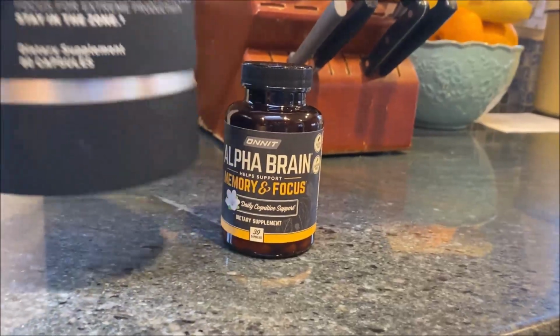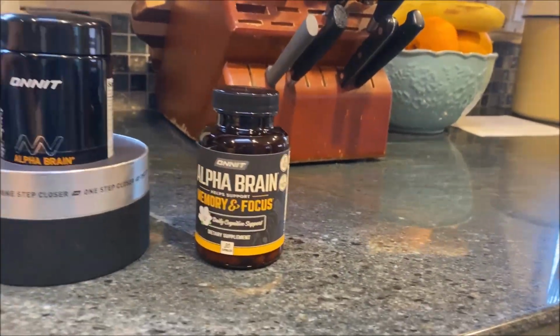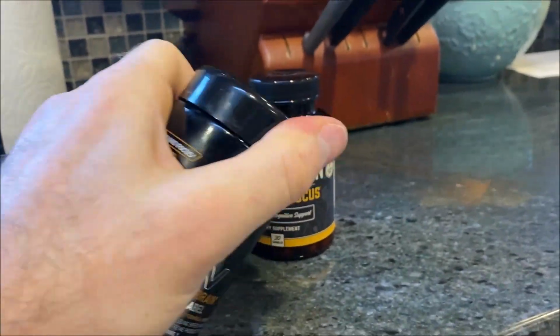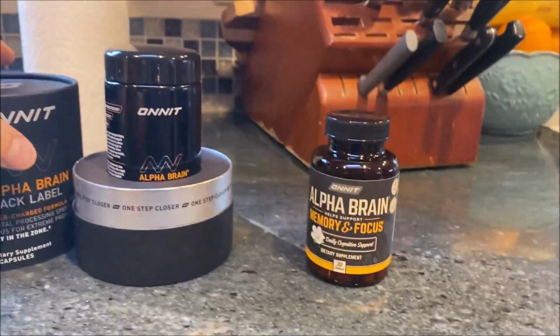But let's see if I can get the bottle open. It's got a fancy bottle. Comes in this futuristic looking kind of case. And a serving size, unlike regular Alpha Brain, is 4 capsules. So again, just showing you what I did this morning.